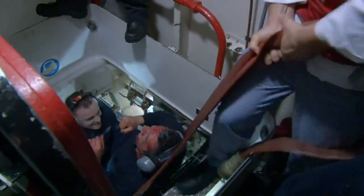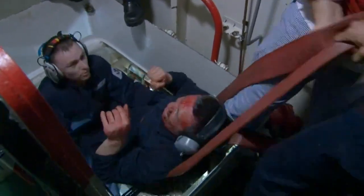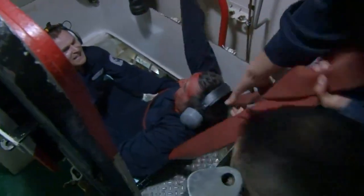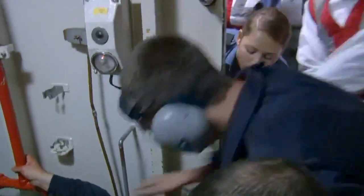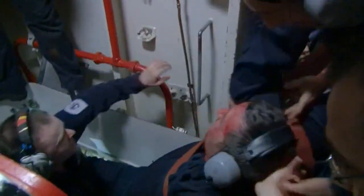Get out of the way! Get out of the way, Dan! Casualty coming through! Guys, come on! Well done, guys! Mate, you're going to need to help yourself up! Guys! Well done, mate, you're doing really, really well!